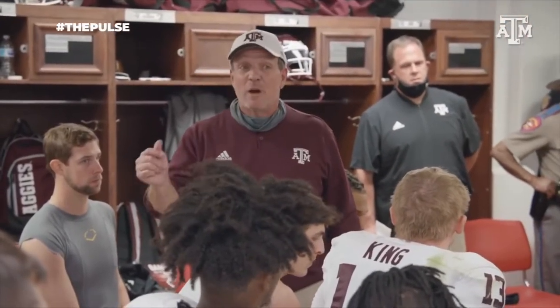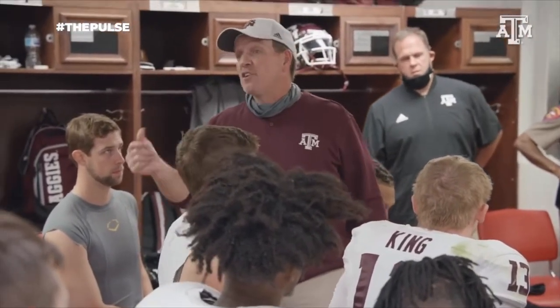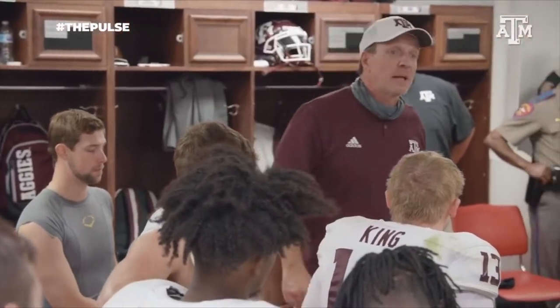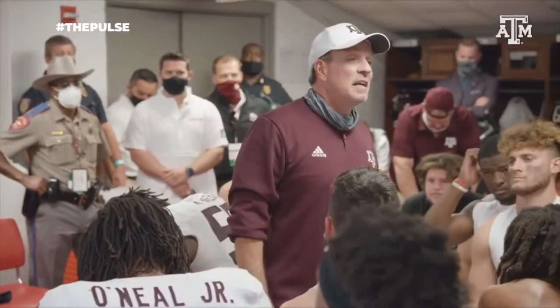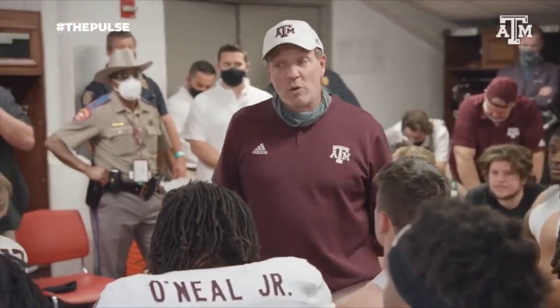It'll happen. All of a sudden, what's going to happen? Your opportunity is going to come. If you do that, you're not going to be ready for it. There's a lot of good players in this room. There's a lot of character in this room. But we got to get it out of you, and we got to get it playing on that field so we can do what we got to do.